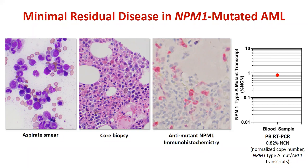But here is an example of a patient who underwent induction chemotherapy. And then post-therapy, we performed a bone marrow biopsy evaluation where we didn't see any obvious evidence of residual disease. There was no increase in blasts, either by aspirate differential morphology or by review of the core biopsy. But when we performed anti-mutant NPM1 specific immunohistochemistry, we saw clusters of positive cells. This finding was corroborated by our own in-house molecular assay, which is the same RT-PCR MRD assay. So we routinely use this antibody in both the diagnostic and post-therapy settings just to help guide us in detection of residual disease. It's a surrogate marker, but not a replacement for the molecular assay.